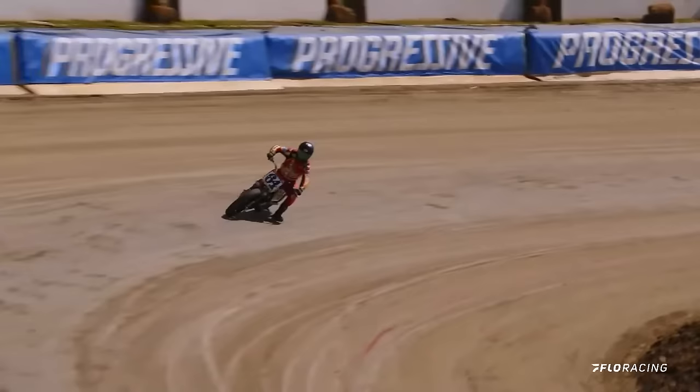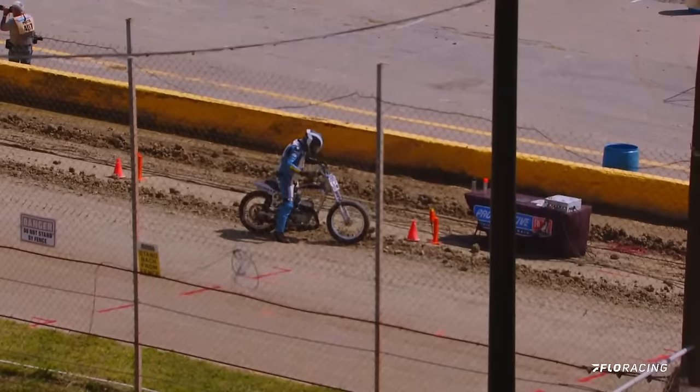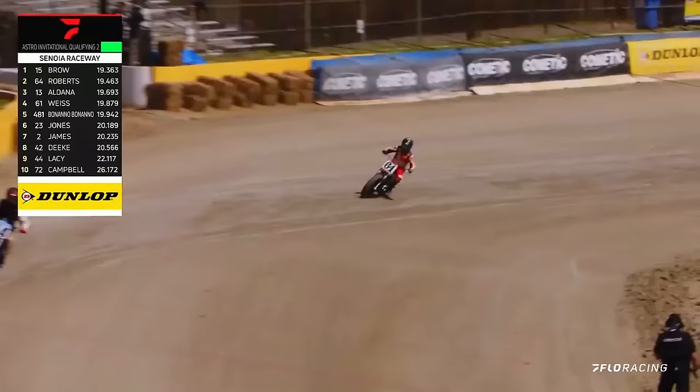Well, I'm seeing Torch Red. Oh, I like that. 32 off the pace. Which is also a Corvette color. Garth Brown going even faster, 19.363, the 15, the fastest bike on the track once again. Also seeing Ford Sunburst Red, which is an original Ford color, and Ford Silver Fox. Nice.